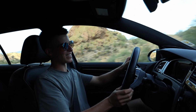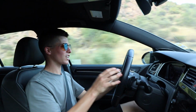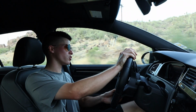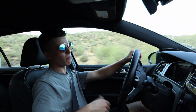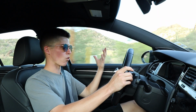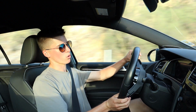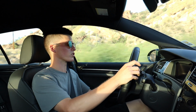But man, just the all-wheel drive in this car is what's carrying me through right now. I just feel that torque being sent through the rear wheels. So the way that the all-wheel drive system works in the Golf R is that it's mainly front-wheel drive, but if the car feels like it needs some power input through the rear tires to keep that traction control at its optimum performance, it will. So that's basically what it's doing right now. It's definitely feeding some torque through the rear. I can kind of feel that through my seat, just, you know, having experience with this car.